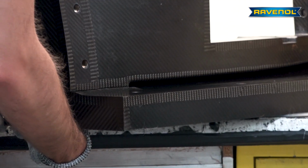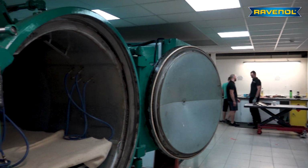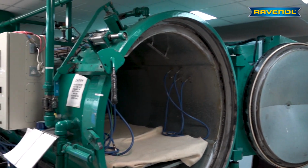Okay, so you've been in the laminating area, you've seen all the composite components being prepared, ready to come down here to the autoclave. It's basically a giant pressure cooker. The parts are baked so they'll be really strong on the car out on the circuit. And talking of the circuit, one of the racing drivers, Sergio Perez, has just arrived here at the factory. So I'm going to go and meet him, and you get to meet him in just a minute.